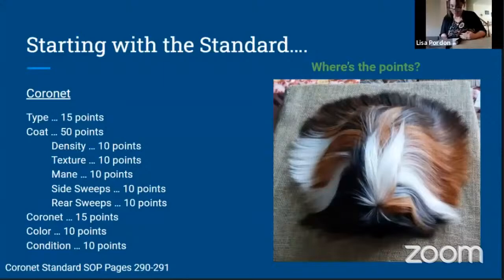ears. The center is to be no further forward than the back of the eyes, no further back than the front of the ears. When evaluating the coronet, it should be set up to radiate to its fullest. Do not crush the coronet. And then the faults in the coronet are doubling, guttering, or open center, off center coronet, and an overly long or flat coronet. And DQ is the absence of a coronet.